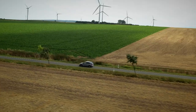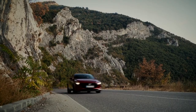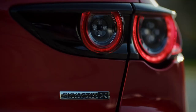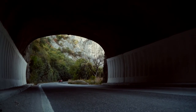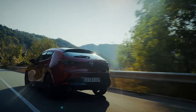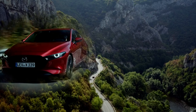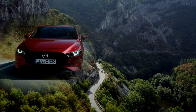Well, unlike a Golf or a Focus, buyers are limited to only three engines, the best of which is the new 187 brake horsepower Skyactiv X. This is the engine that Mazda has promised will deliver diesel economy with petrol performance. Intense pressure is used to combust the fuel-air mix, like in a diesel engine, but spark plugs are used as control factors.